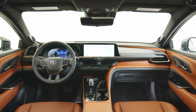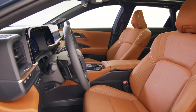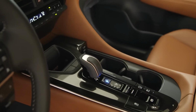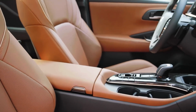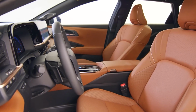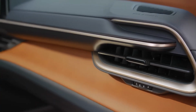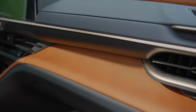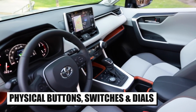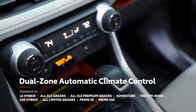First of all, the design of the interior will take inspiration from the Toyota Crown Signia, focusing more on elegance and subtleness. The quality will also be improved, with higher trims having their dash and door trim wrapped with colored leather and leatherette materials, further improving the feeling of a premium and quality interior that the RAV4 is aiming at. However, thankfully, this won't result in the ergonomics falling off the cliff, as the RAV4 will still heavily rely on physical buttons, switches, and dials, which will allow it to remain the best choice among the entirety of the class.